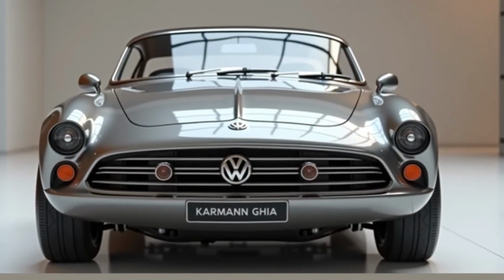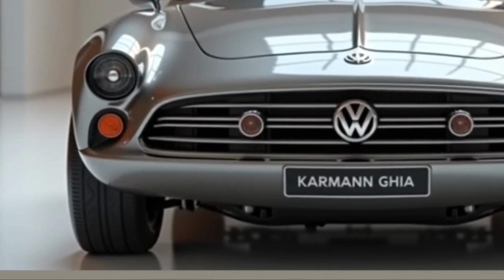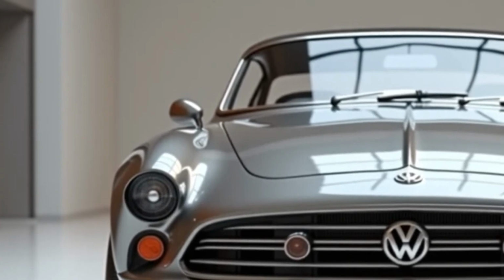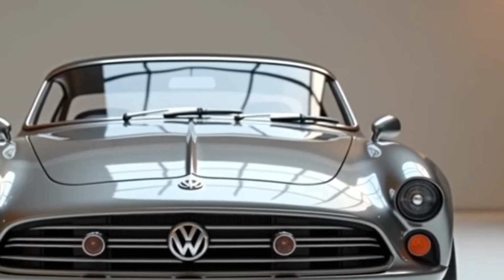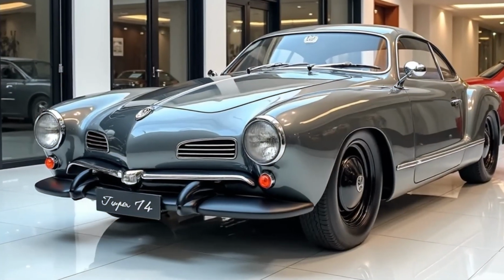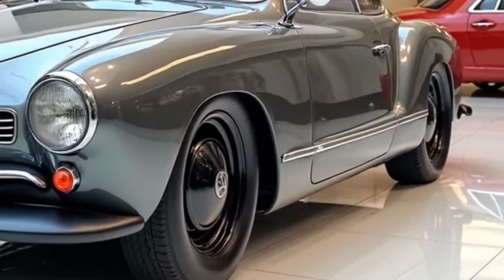If you're a fan of timeless automotive design and retro-futuristic reinvention, the 2026 Volkswagen Karmann Ghia Type 14 might just be the car you've been waiting for. It's not just a nod to the past. This is a full-blown resurrection of a design icon, brought into the electric age with precision, style, and engineering finesse. Let's start with what hits you first: the exterior.